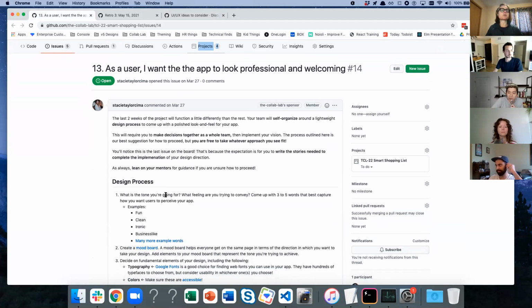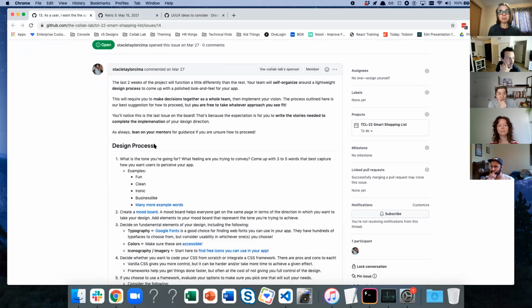The last 2 weeks of the project will function a little differently than the rest. Your team will self-organize around a lightweight design process to come up with a polished look and feel for your app. As a side note, this is only the second cohort that we've done this particular process with. Previously, it was broken out into, I think, 3 or 4 different issues. One was make the item list page look inviting, right? So this is more self-organizing than we've had teams be in the past, but it was a really big success last time. It was really a fun process, so I think you'll enjoy it.